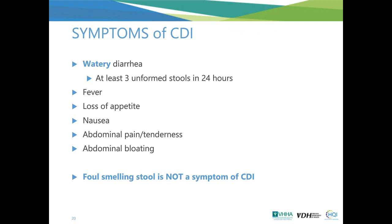So when we look at the symptoms of C. diff infection, what we're talking about is not just a little bit of diarrhea, right? We're talking about watery diarrhea, 3 or more loose stools in a 24-hour period. And then typically it's associated with other symptoms like fever, loss of appetite, nausea. The patients will complain of having their abdomen be tender, having some bloating going on. Yes, C. diff does smell bad, but there's lots of other things that do too, right? So it's not just that it's foul-smelling diarrhea, but that it is also associated with this profuse watery diarrhea.